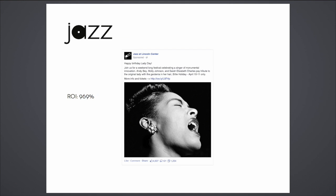So later on, when something else wasn't selling as well, we had to run an ad for our Rose Theater show, which was a bit tricky to communicate about. This show was just called literally that, I think, Celebrating Lady Day. It featured 3 different vocalists, so there wasn't one person to really hang our hat on. And in this case, we got a little playful, "Happy birthday, Lady Day," and mention that they're all paying tribute to the original lady with the gardenia in her hair.